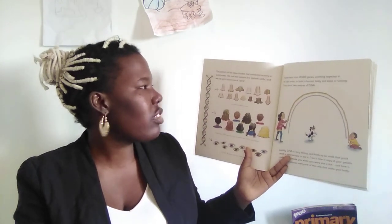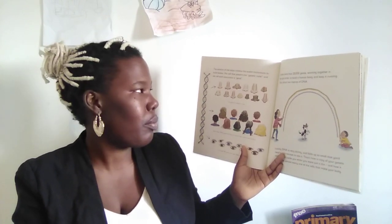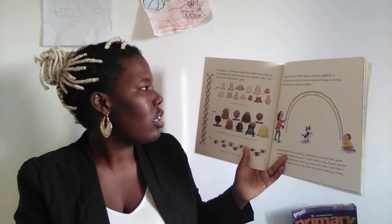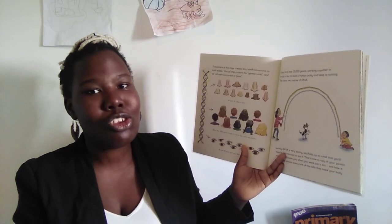The patterns of the steps create the coded instructions to build bodies. We call that pattern the genetic code. And we call each instruction a gene.